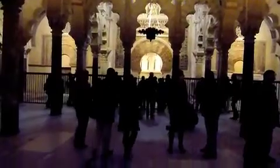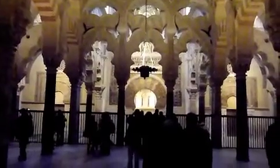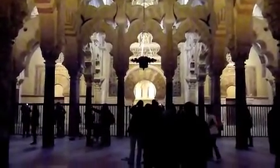What we are looking at now is the mihrab. The mihrab had two functions in Islamic worship. It indicated the direction of Mecca, and it also amplified the words of the Imam, the prayer leader.